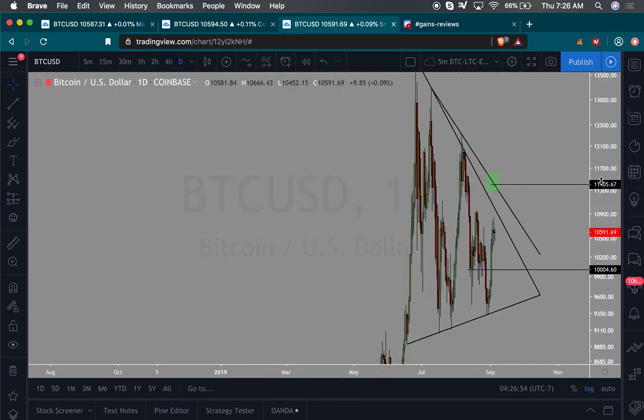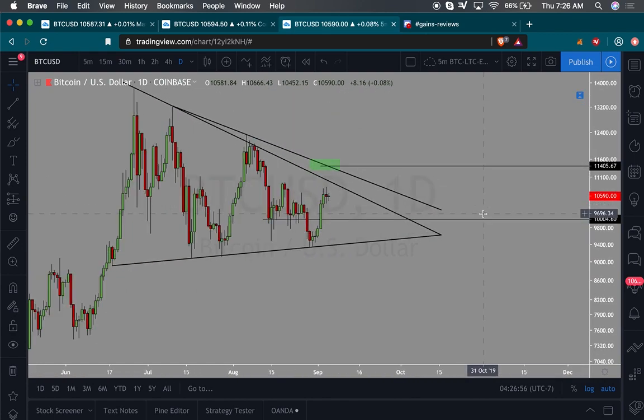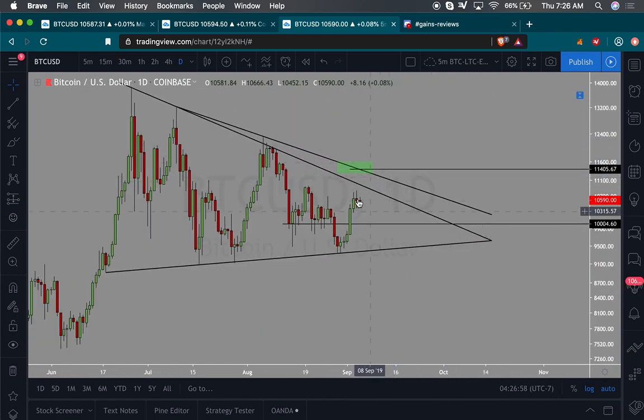So now let's look at the daily. Here's something interesting on the daily. The daily topped with a doji right here, right beneath that descending trend line of this big triangle. But another trend line has actually been created too, for this and this and this. Remember earlier I said that around 11,200, 11,300, prices could actually top and get people to FOMO. So why exactly in that area?